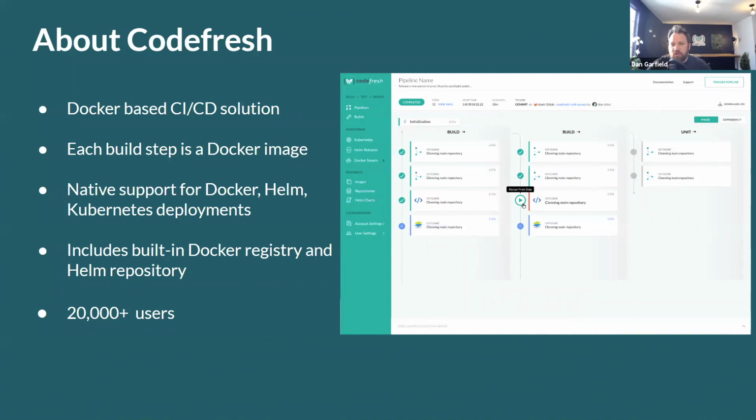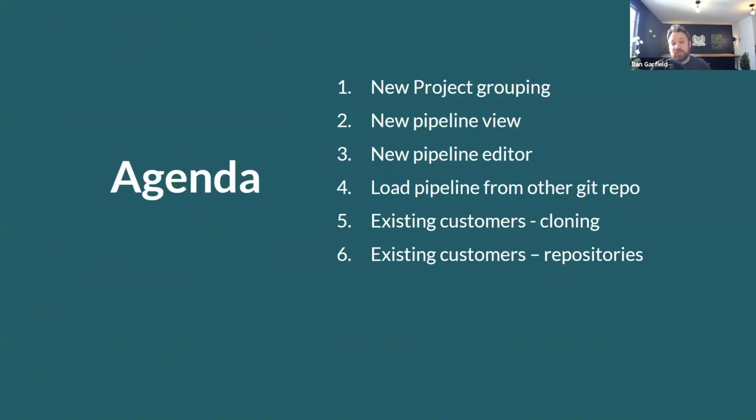And we already have more than 20,000 users. We're growing very quickly. We really launched about 2.5 years ago, and we're seeing a lot of adoption among the enterprise, among startups, among fast growth, mid-sized companies. So really it runs the gamut. The commonality is that these are teams that want to develop faster, they want to deploy faster, and they want to use the next generation tools like containers, Kubernetes, Helm, serverless, whatever, all those wonderful things. So today's agenda, we're going to be going through a number of different changes that we've made in the Codefresh platform that involve new projects, new pipeline views, and their impacts on future development as well as existing customers, existing people using the platform.